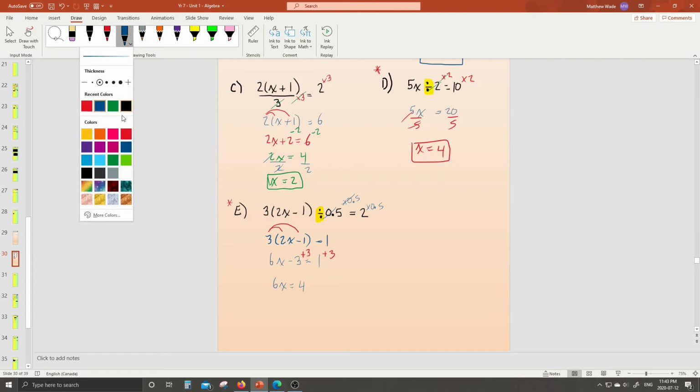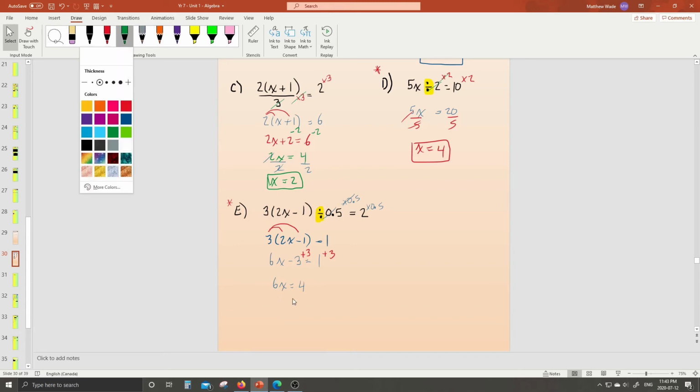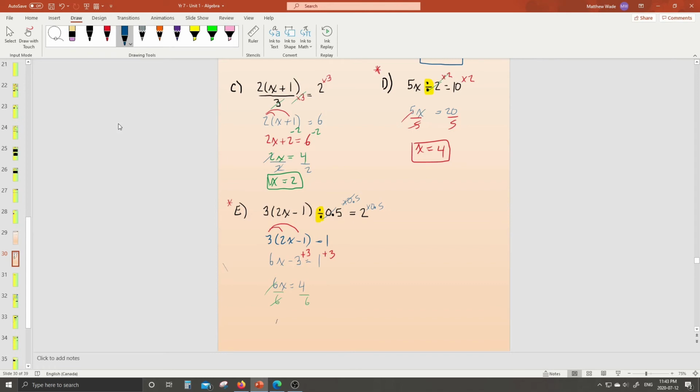Maybe now you're spotting that it's actually a bit of a hard one, because 6 doesn't go into 4, because 6 is bigger than 4. So here's what we have to do. We're going to have to divide both sides by 6 to get the x out on its own. So divide by 6, and you get to go get rid of them. And here's what you've got. On the left side, just x. On the right side, 4 over 6.